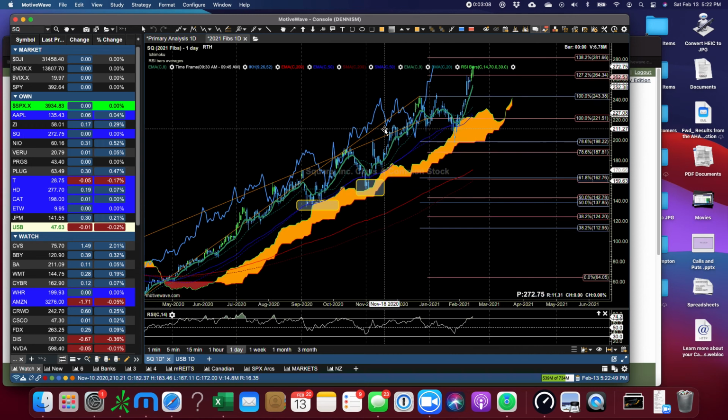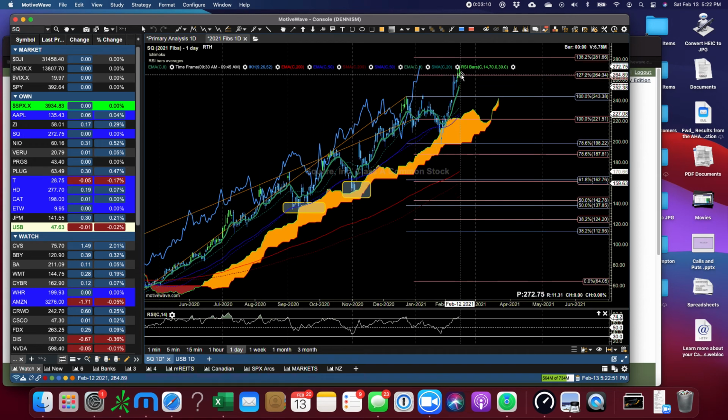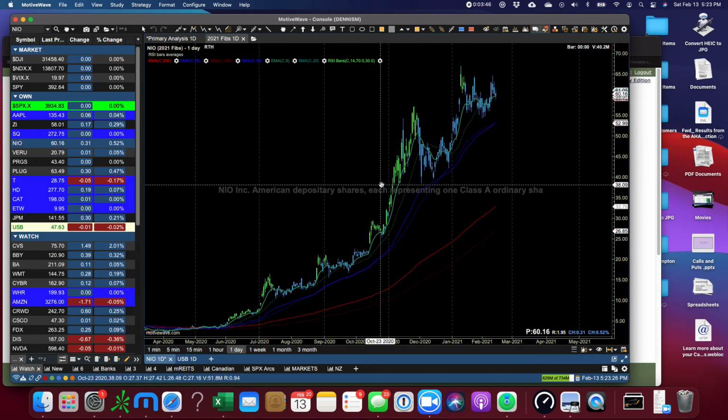Square has just been a beast and has charged through this 127.2. Square is being driven by the excitement of cryptocurrency. So we're heading towards 280 with Square. I'm down to now only 100 shares. I had 200 shares with short calls taken away from me. Not sure I want to step in again at this kind of height. I'm going to sit and wait for an opportunity on a pullback.